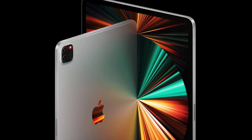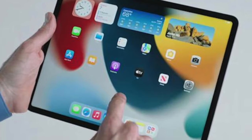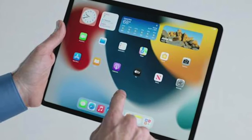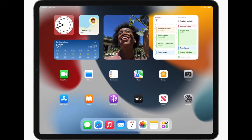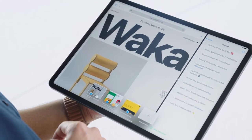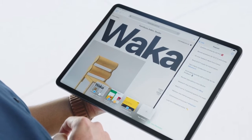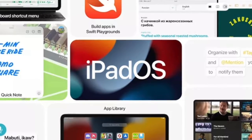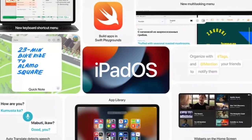For iPadOS 15, we got a revamped home screen with a few widget replacements which can be put anywhere and widgets that are larger, bigger, more full-screened and optimized for the iPad. We also got some multitasking features like multitask view on top of every screen, so you can jump from one screen to another and have a split view, etc. But the biggest feature or update in my opinion is that you can now build apps on the iPad itself.